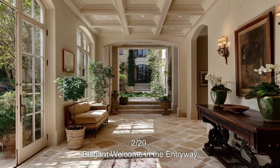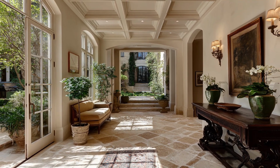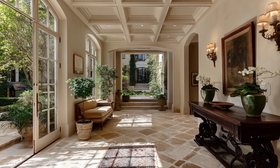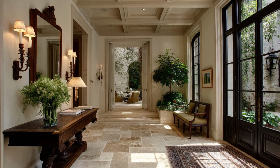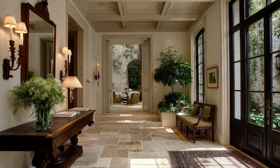The foyer welcomes you with a graceful hush. Think creamy stone floors, a single sculptural console table, and light filtering through original paned glass. It doesn't overwhelm, it invites. Dirand's genius lies in subtle layering. Vintage wall sconces with modern silhouettes, and a coffered ceiling that quietly frames the space.